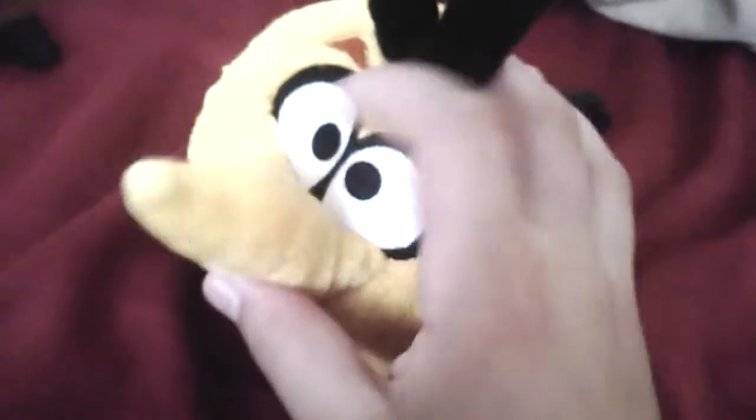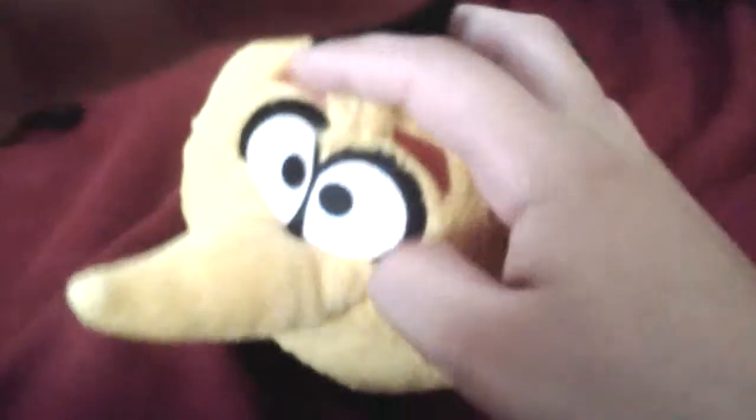I got an orange bird from Toys R Us. It is really awesome. It does have sound. I'm going to show you that in a minute. First of all, he has a really tall beak. It's really awesome. It's really hard to find this plush. The eyebrows look really good, really awesome. The eyes are really different from the other ones.